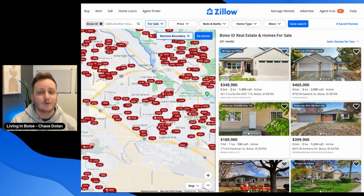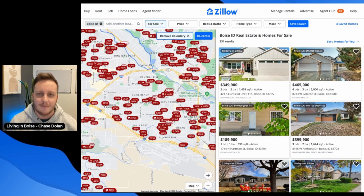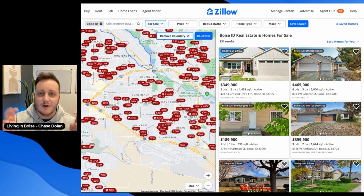Some of them have all been really well taken care of. You're going to see some updated homes. Everything's going to look really, really nice, and you're going to be like, okay, I see the charm. Other ones are going to be a ton of rundown homes. It might look a little bit older or like a not so great part of town.